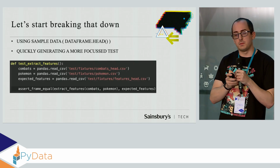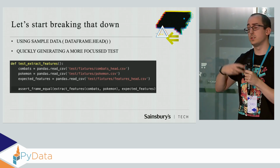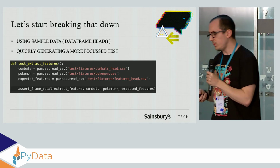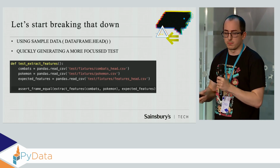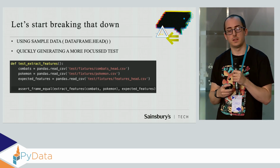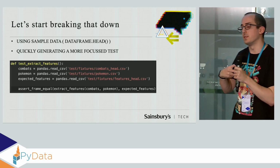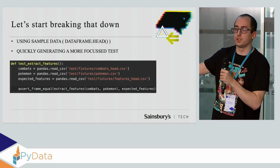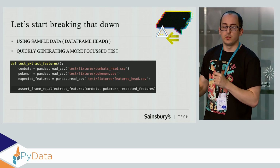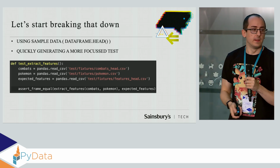I created this test, which shows a different approach to creating some sample data, which is using dataframe.head on the combats. So I'm only looking at 5 rows now, because that was enough to create a test to wrap around the whole thing. And I ran that through the method in the notebook and took out the result and stored that as a CSV to make sure that my version of it was reflective of the version that was in the notebook. And again, because we've got all that stuff that we did in the notebook, we can do these quick and easy tests and generate that drill down.